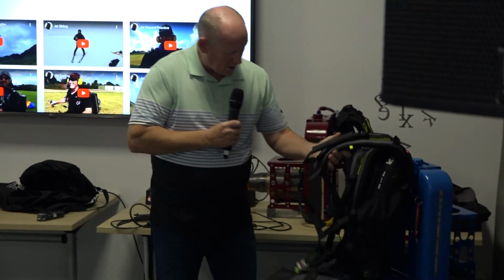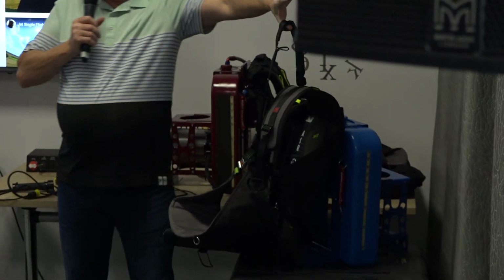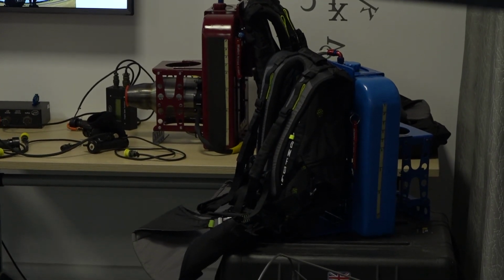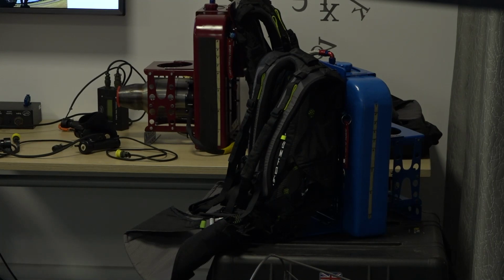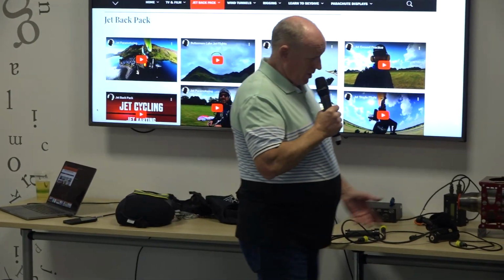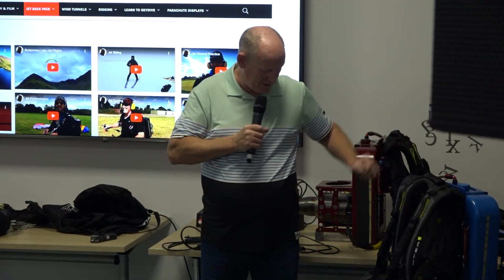It's a very simple harness, but what we've done is a high attachment point because all the weight's on your shoulders, on your back. Paramotor pilots like a low attachment point, but then you've got a lot of weight on your back, it doesn't really work so well. So we haven't designed a low attachment point jet harness yet, but we are working on that. But at the moment, I like it high anyway. Skydivers, we're used to that. Paramotor pilots aren't, they want it differently.